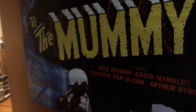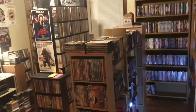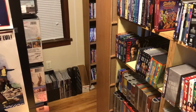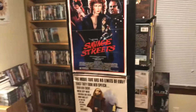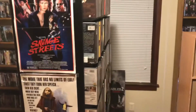Okay, so now we're upstairs to look at the DVDs and Blu-rays. This is where they live now. One thing I didn't mention about the VHS is in the past the tapes were separated by ones I've read and ones I've watched and ones I hadn't watched. So my new system is, if I've watched it, I put a little red sticker inside the sleeve. That way I can integrate them all.